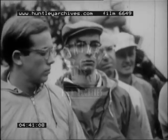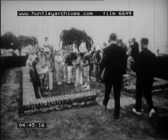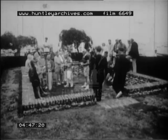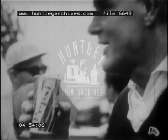Preparations complete, everything comes together. Symbolic, eh? And everyone gathers for the race commander's instructions. That's Bob Harris, naval architect, forerunner in the field. He's handsome. A lot of camaraderie here, but out on the water they're a band of cutthroats.